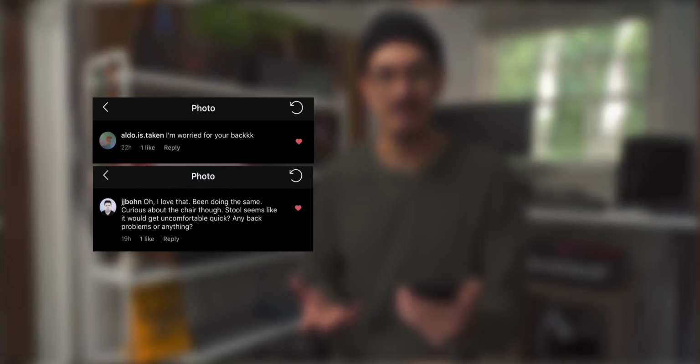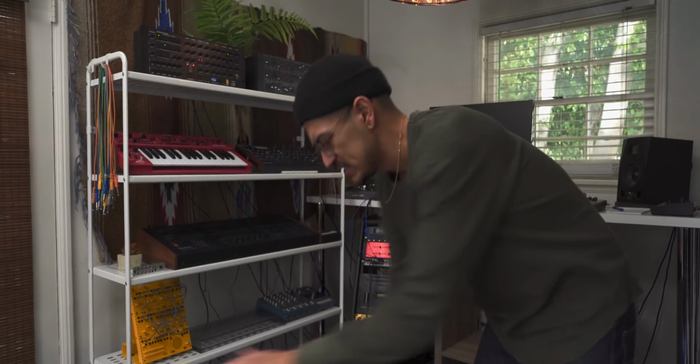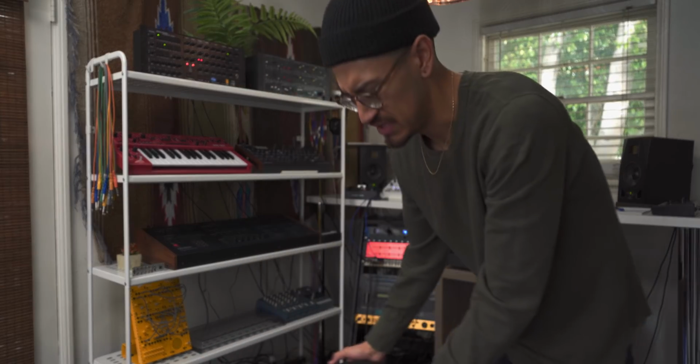All right, so the first question, or I guess I should say concern, comes from Aldo is taken, and he says, I'm worried about your back. And I'm guessing that's because in the photo, I have a little stool, and I mainly have these for friends because I set that aside. You can see my studio is basically a stand-up studio. I prefer to stand when I'm making music. I feel like it just allows me to get into the music a bit more. So yeah, I've had a standing studio for maybe about 5 years now, and it's been good.